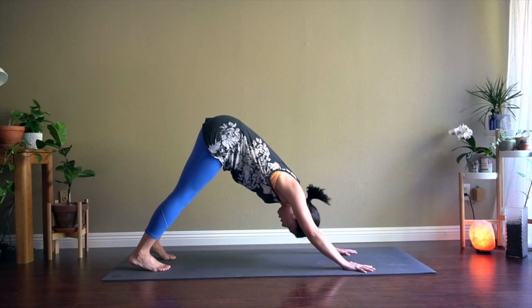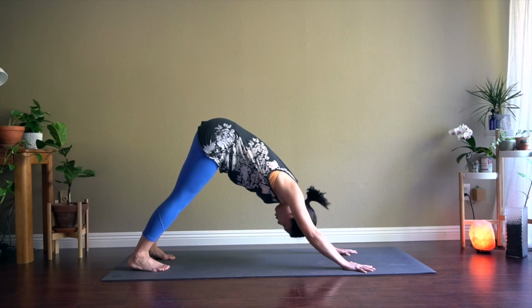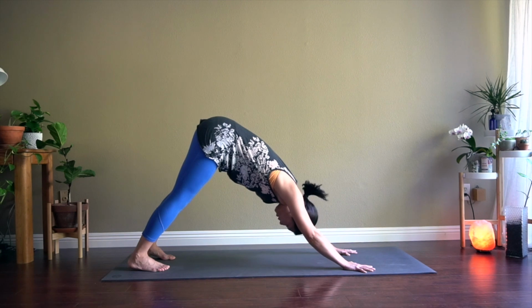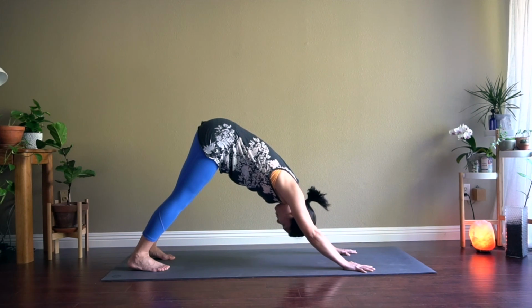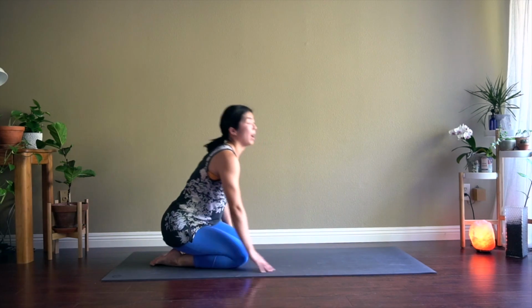Or just even staying in stillness, finding a static downward facing dog. There's so much to continue to refine, to continue to engage, to continue to look inwards with this pose. Lowering the knees down gently to come out of this pose.